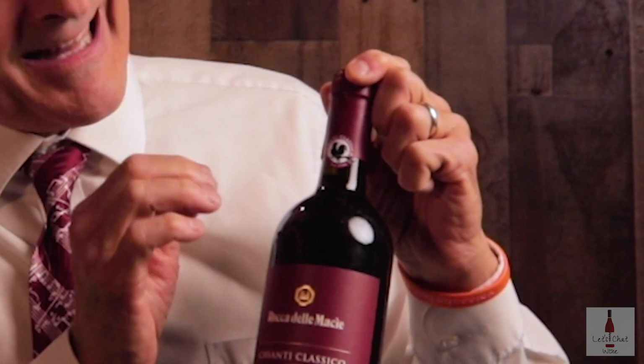And also a nice little thing, if you notice on the label, there's a little rooster in the circle. That's a classic Italian government designate for a Classico and a Reserva and D.O.C.G. wine. And I love it.